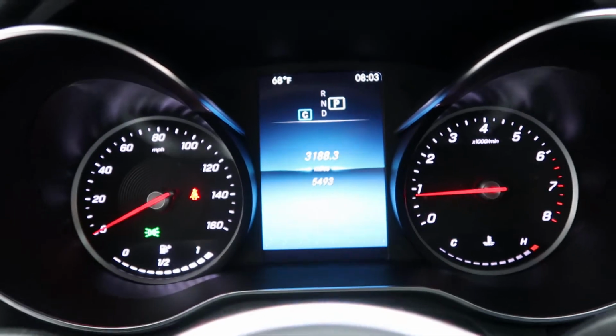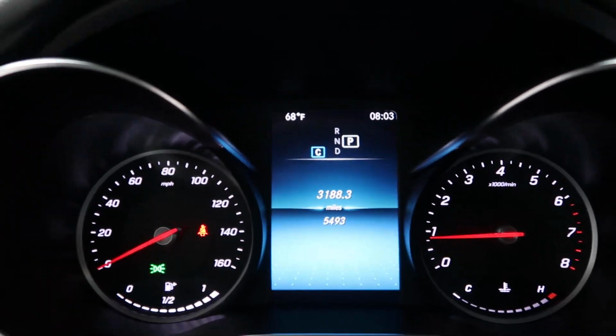This GLC has 5,493 miles, Carfax and service records available online.